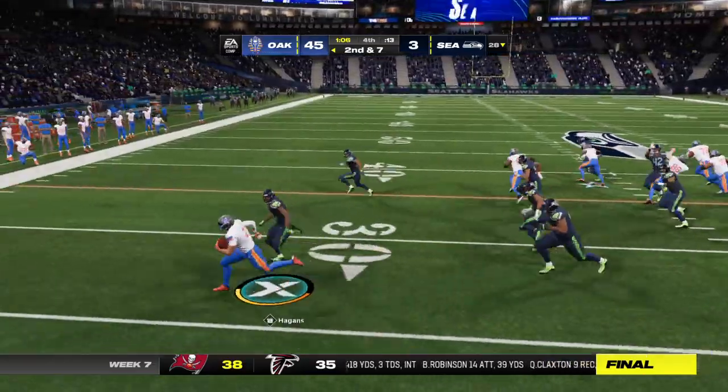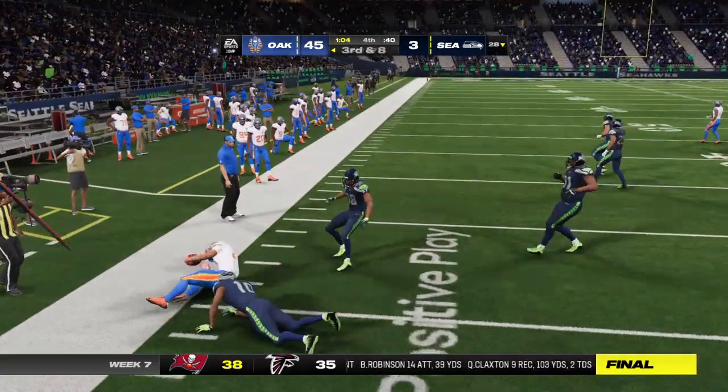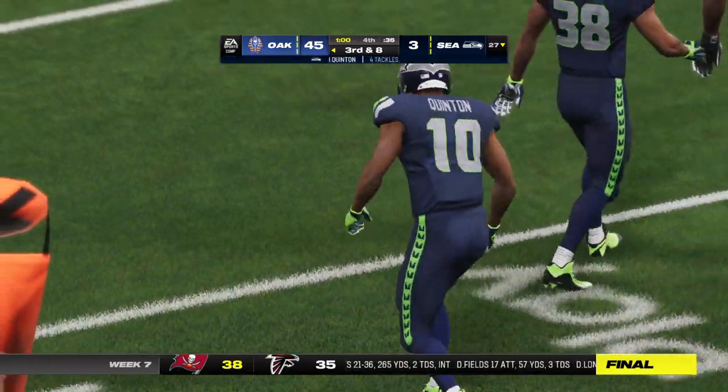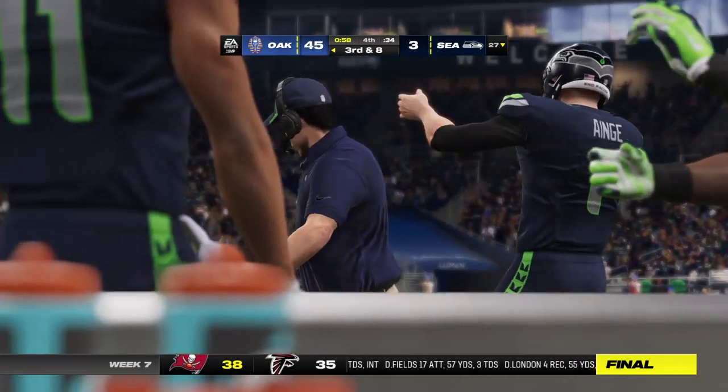One back in the backfield, he'll get the carry. And he tried to bounce it outside, but they'll stop him behind the line. It'll go down as a 2-yard loss, and it brings up a 3rd down.